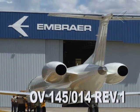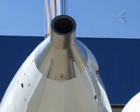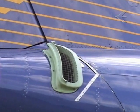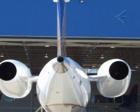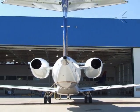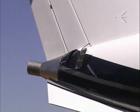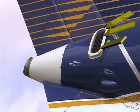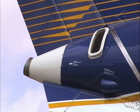The Embraer original jets are equipped with an auxiliary power unit, or APU. You can easily see the APU air inlet near the rudder, and the APU exhaust outlet at the end of the tail cone. The APU is normally used on the ground to provide pneumatic and electrical power when the engines are not in operation. Because the APU is a gas turbine engine, it develops high air suction.